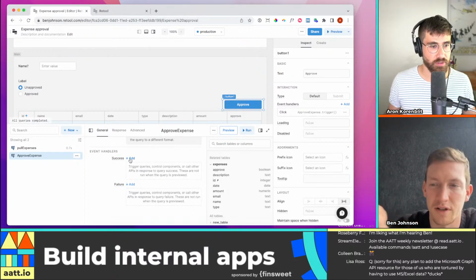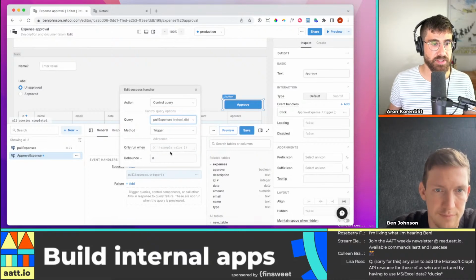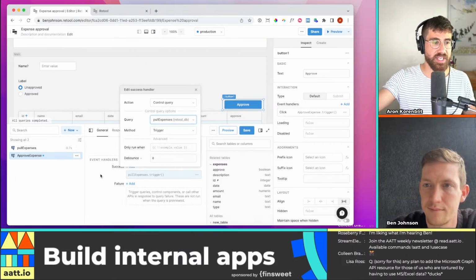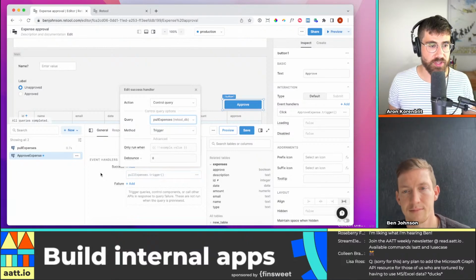Yep. And we want to trigger the pull expenses. So after we approve the expenses, we want to repull. Okay, so we want to control query, go to pull expenses, and trigger. So this is almost like what happens after, right? So on success, go ahead and run this existing query. Okay, that's really smart actually.